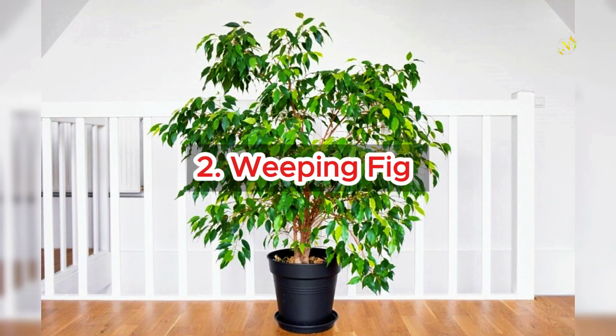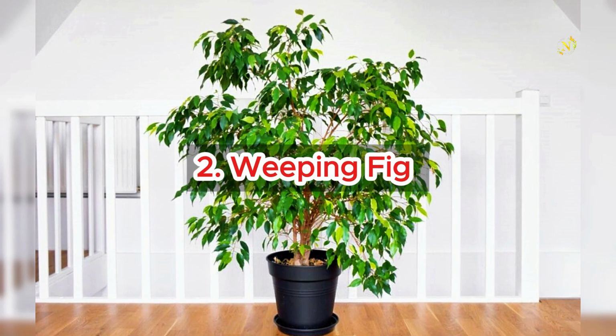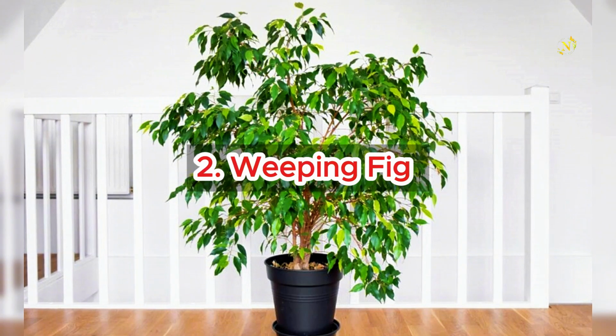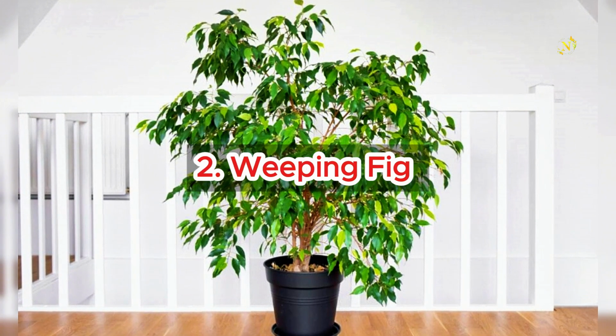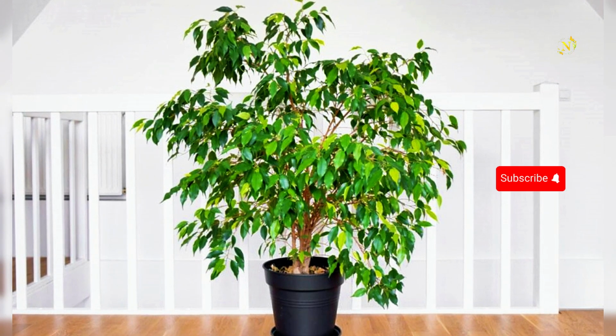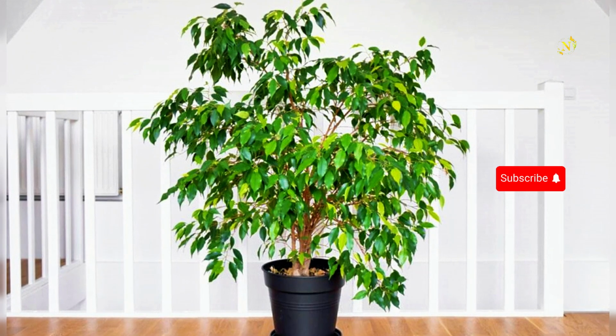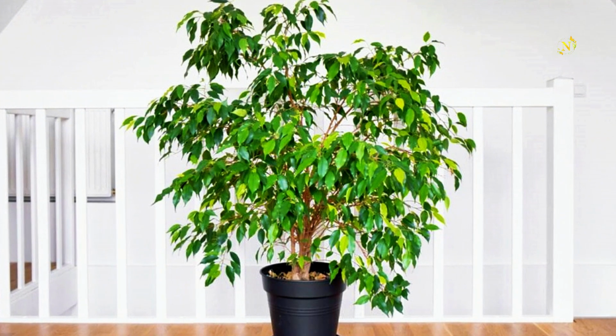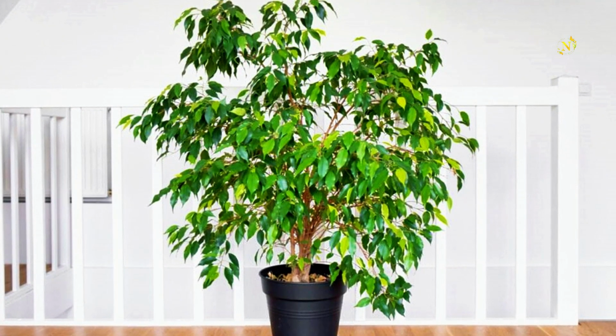2 Weeping Fig. The narrow, oval foliage of this fig tree, in addition to its shrubby appearance, makes it a perfect decoration. However, it cannot tolerate low light or the cold, as well as some other ficus trees, so it's not the best plant for beginners.